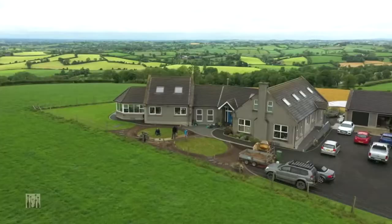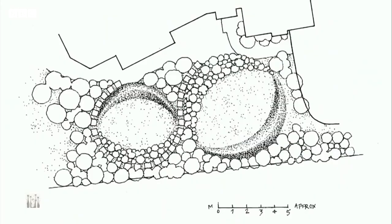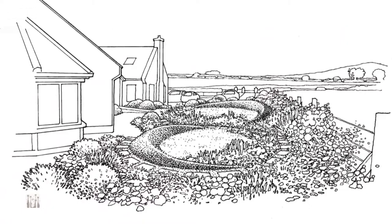Hello. Welcome back. Hi. How's progress going with the garden? Going well. We're getting the paving down here. Oh, I see it, two circles. Yes. Straight away, those lines have taken away from the angles of the house, and it looks very gentle. Yeah, definitely. Very good. Now, can you show me the mounds that have been made?